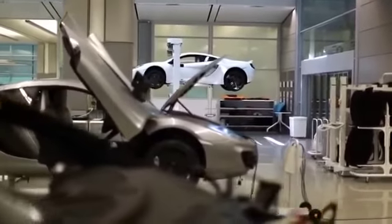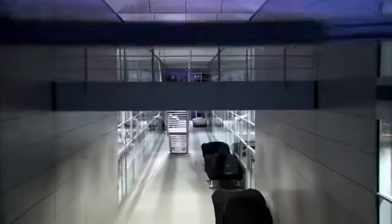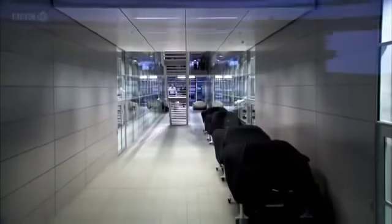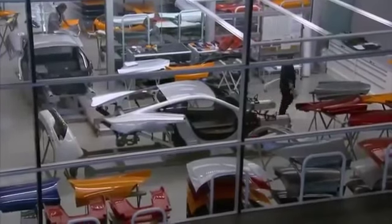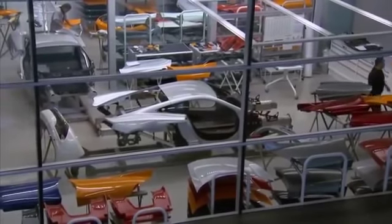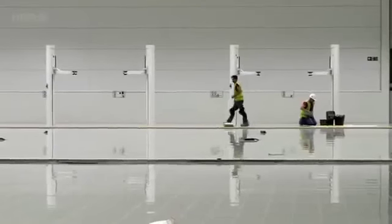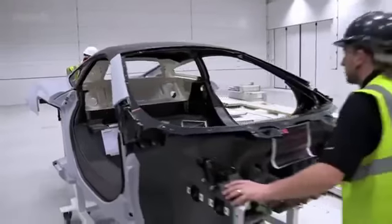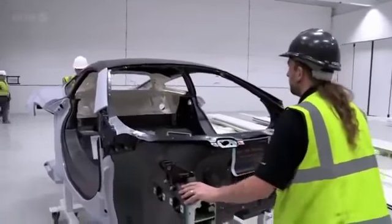McLaren need to start selling these cars as soon as possible in order to recoup their multi-million-pound investment. Bottom line is we need to move cars, so I want the transition from this pre-production facility into the production facility as smooth as possible. Despite the mounting pressure, the company remains a stickler for detail and continues with its drive for perfection.